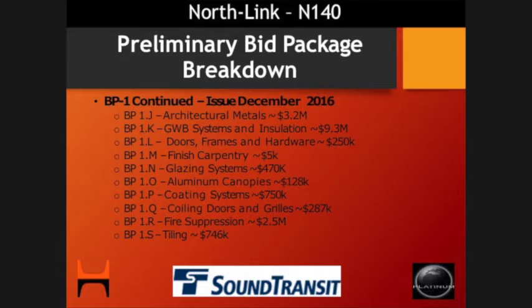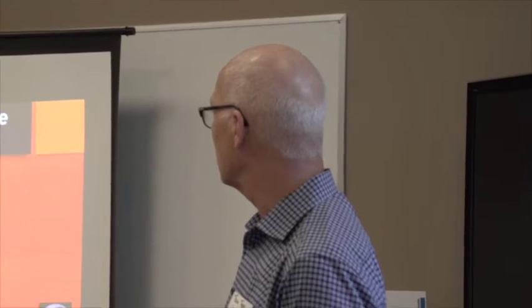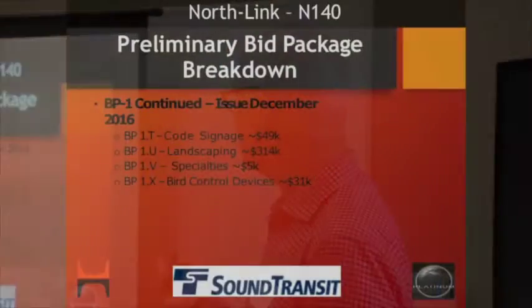Doors, frames, and hardware, it's a supply-only package at $250,000. Finished carpentry, not a big deal here, $5,000, but a good opportunity. Glazing systems, $470,000. $128,000 for the aluminum canopies, $750,000 for coating systems, and I can't remember why I've got two different coating systems, but I'll figure that out. Coiling doors and grills are $287,000. Fire suppression at $2.5 million. Tiling at $746,000. And then, continued, we have code signage, $49,000.